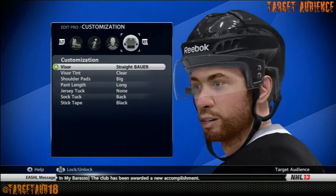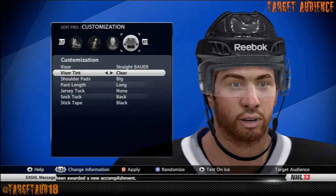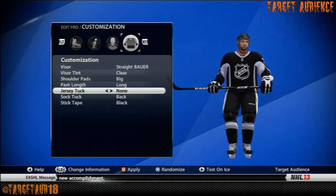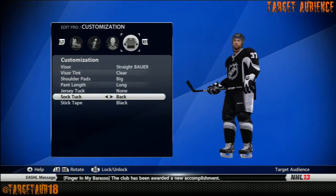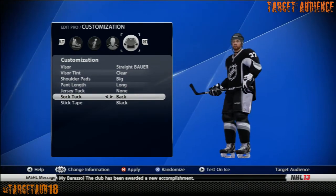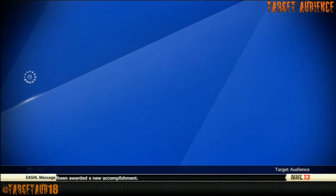All right, now we go on to the customization. Straight bower. He actually uses an Oakley, but they don't have that in here. Visor tint clear, big shoulder pads, long pants, jersey tuck none, back sock tuck, and black stick tape. Okay, so that's how you make him look like Patrice Bergeron.